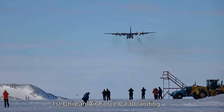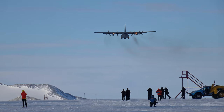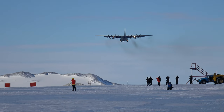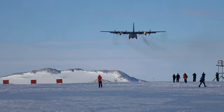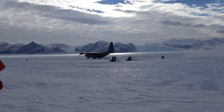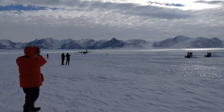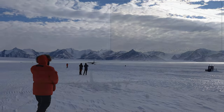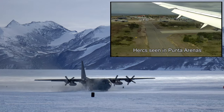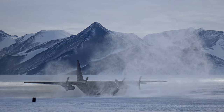That night I went out to the Blue Ice runway to watch the two Chilean C-130 Herculeses land to load up the personnel and equipment from their camp on the Union Glacier for the flight back to Punta Arenas. The C-130Hs, which we saw landing, we had earlier seen at the airbase at Punta Arenas. They are long service planes that were delivered to the Chilean Air Force in 1972.